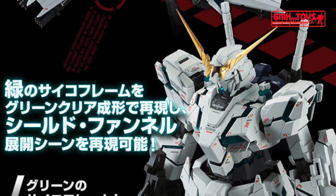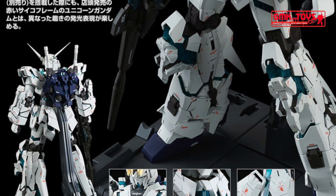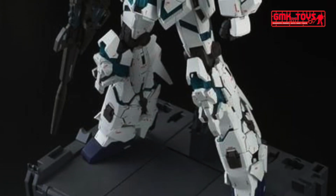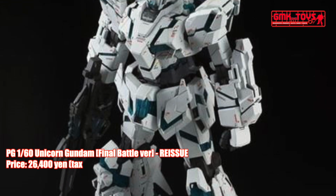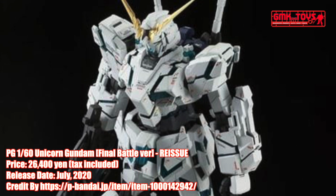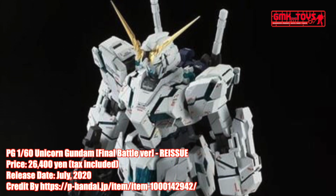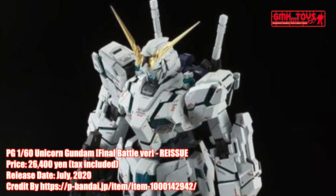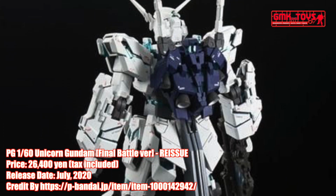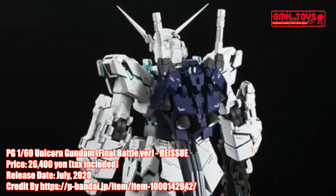Today, we will show you new Gundam plastic models, as reissue on July 2020. PG 1/60 Unicorn Gundam, Final Battle Version. Premium Bandai has announced the re-release of the Perfect Grade Unicorn Gundam Final Battle Version in July 2020.